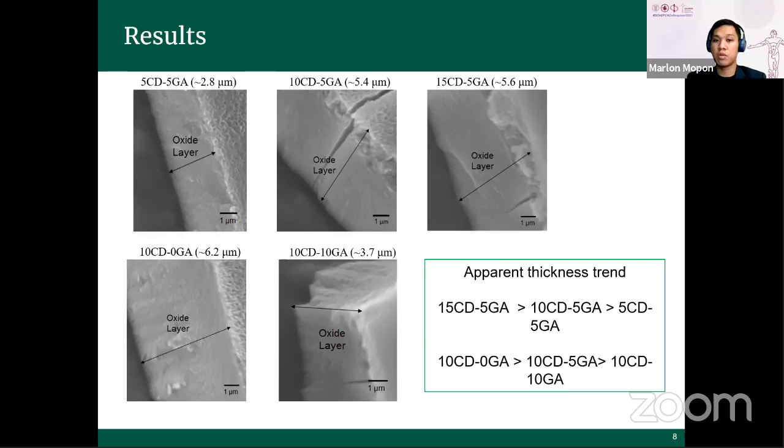So for the results, in terms of the SEM, here are the layers that we obtained. These are the sealed oxide layers that we obtained during the process. So we have here the 5CD 5GA, that's 5 milliamperes per cm squared current density and 5% gallic acid. Then 10CD 5GA, 15CD 5GA, 10CD 0GA, and so on.